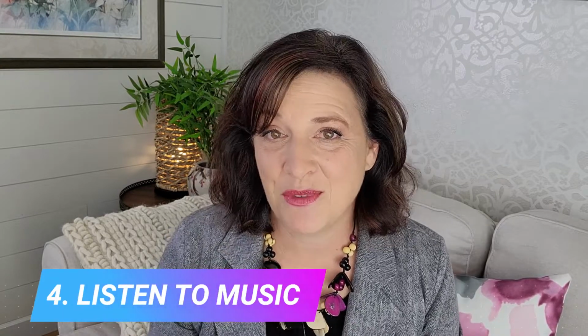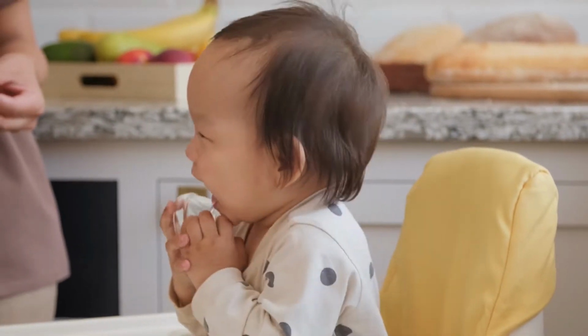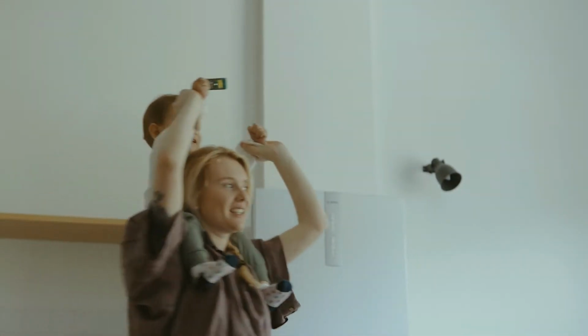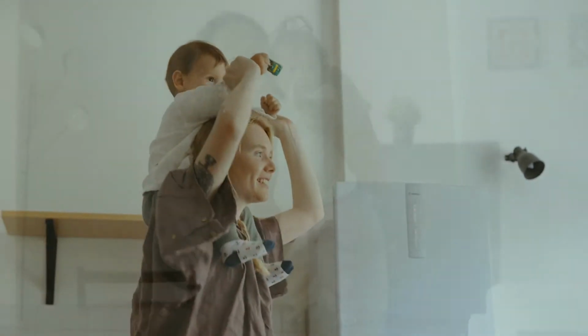Number four, listen to music. Listening to music has many benefits. If you listen to children's music, you'll begin to identify which songs resonate with your child and which songs will become their favorites. These are the songs your child will want to sing over and over and over. Language development really soars when a child is invested in the music that they listen to.